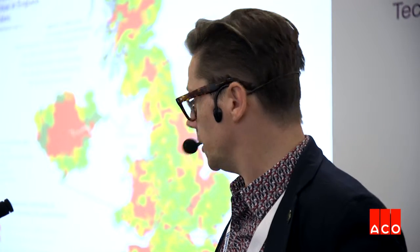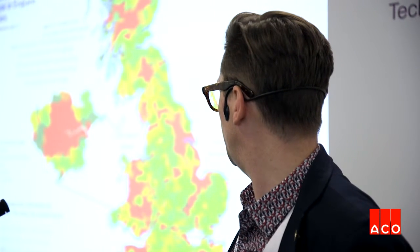I'm going to be introducing several of our flood resilient homes. Some of them have just recently been completed, but also some of the new projects that we have on our books as well. So this is a slide which puts flooding into context.